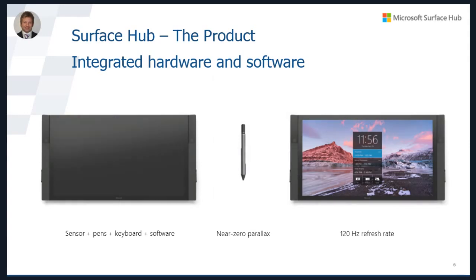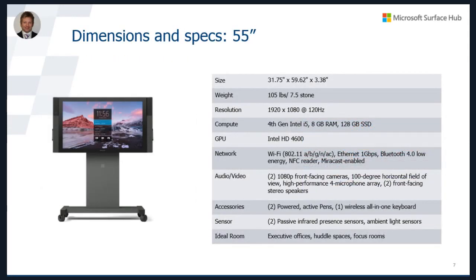If we move on to the next slide, Russell mentioned that there were the two models, the 55 and the 84-inch. We're finding that the split of sales on those, just to mention, is 70% usually on the 55, and you'd expect that from a use case and a cost perspective as well.